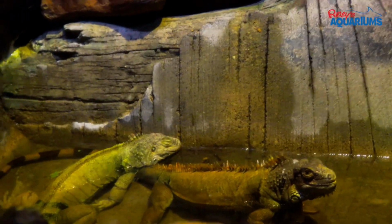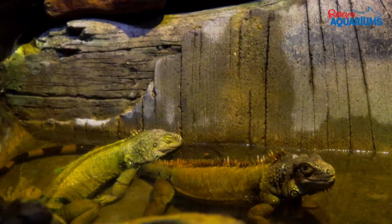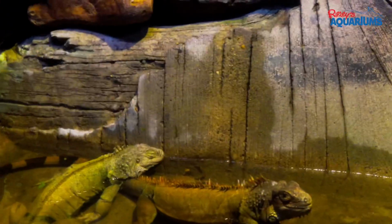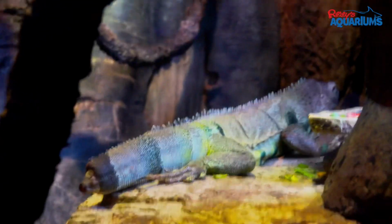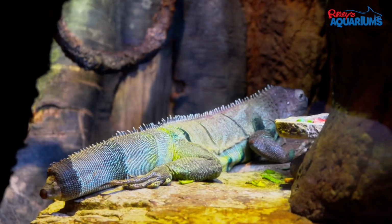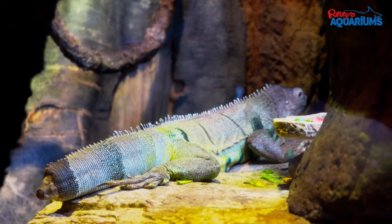Here we have some green iguanas, and there's another one in here that shows us that an iguana can actually lose its tail and regrow it. There he is right there. He can actually regrow the portion that is gone.